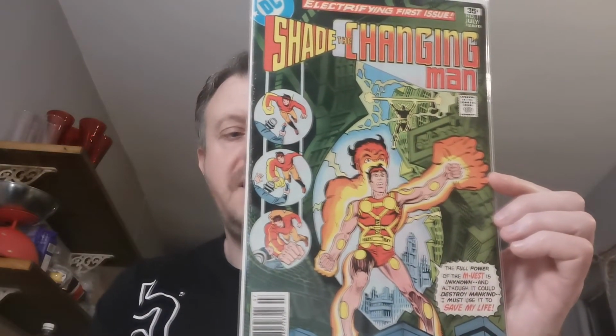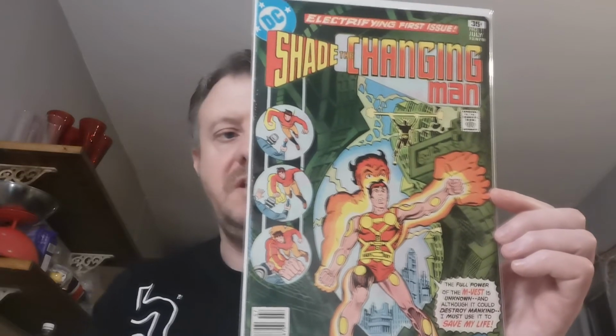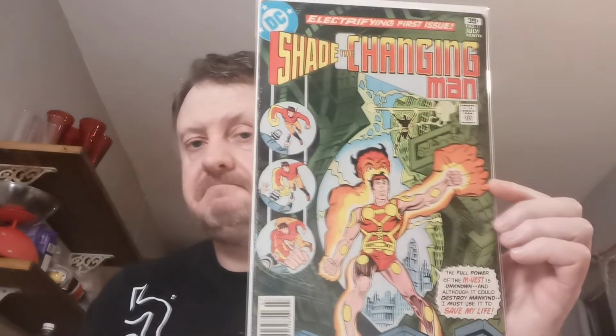Read this book, it wasn't too bad. Bought this in early 2017. Like I said, £3.76. I've also got the first appearance of Shade the Changing Girl.